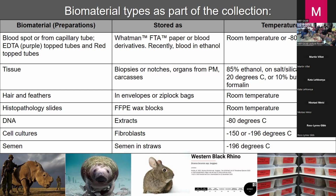DNA, we store extracted DNA. If we give a sample out of a sensitive or an important species, we do ask for DNA extracts back when we know the lab technician. We don't want to do it for every student and say we have to have extracts back, because you don't know how the sample is being treated. So we need to know that it's a good quality extraction, then we'll bank it at -80.